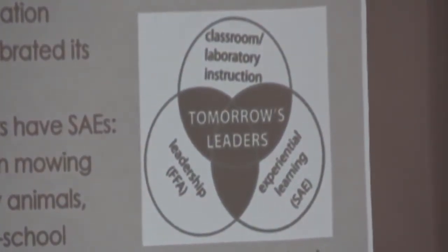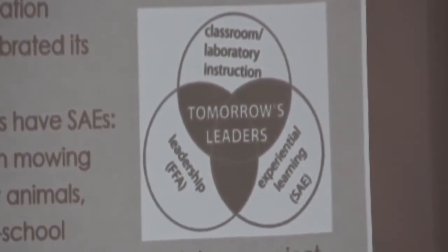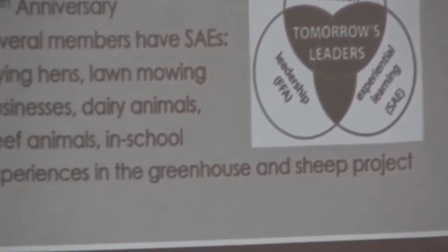But we have had science teams and agronomy teams and dairy products teams all going to regional contests, and our kids compete, and wildlife teams also. So that is the FFA portion. Plus, they get to go to a lot of leadership activities.